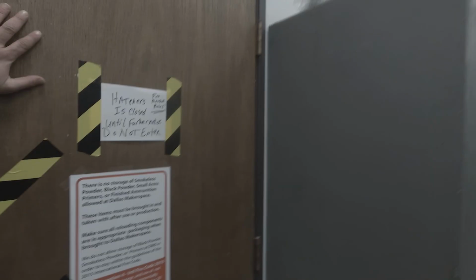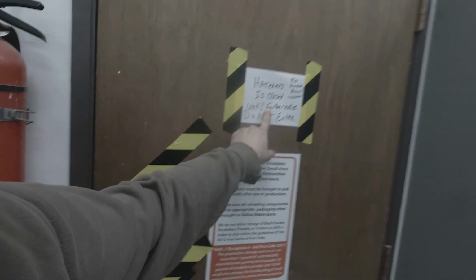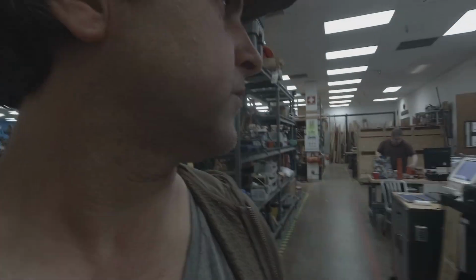This was Hatcher's. Fire marshal rules: Hatcher's is closed until further notice. Do not enter. Here we get to the lasers.